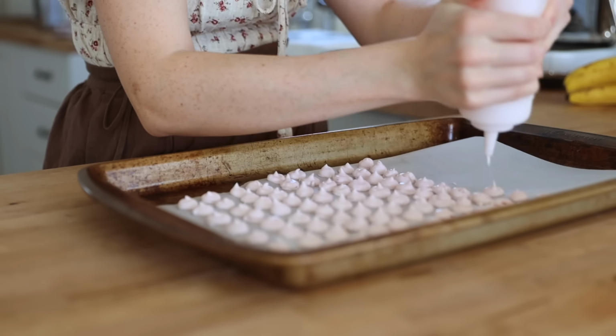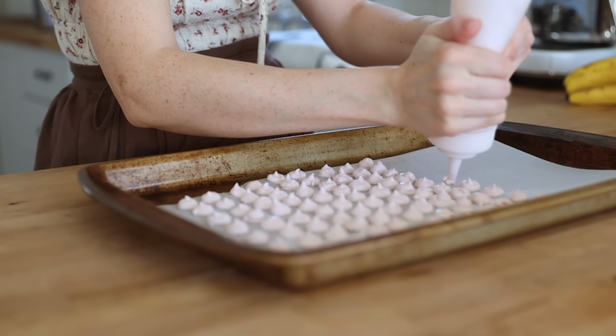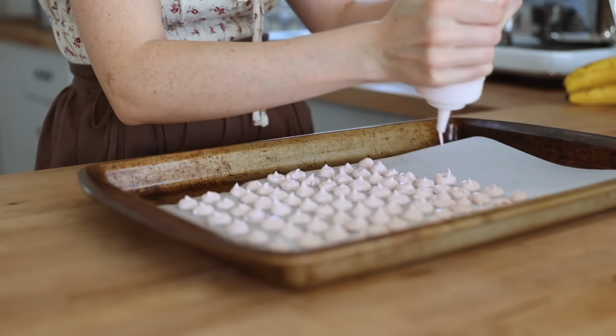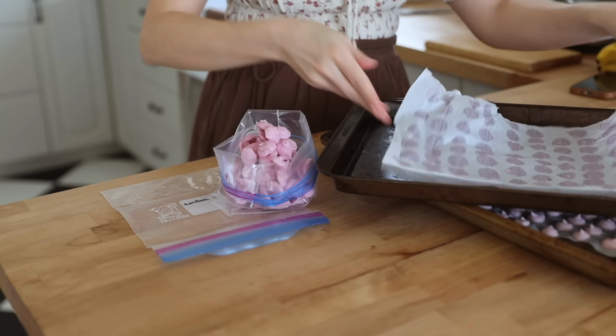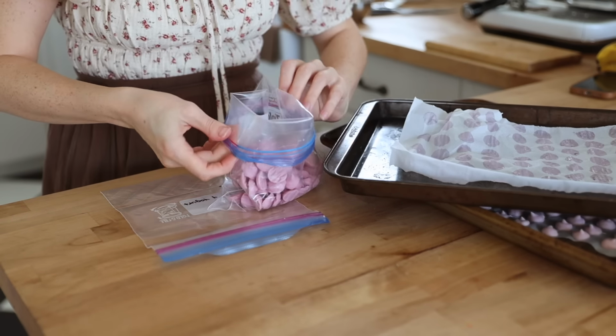Of course, you can also just make this yogurt mixture and serve it to them just as yogurt, but this is a fun little way for them to try eating it on their own. It's also really good for when they're teething because that cold feeling is nice on their gums.